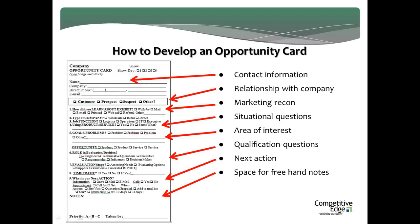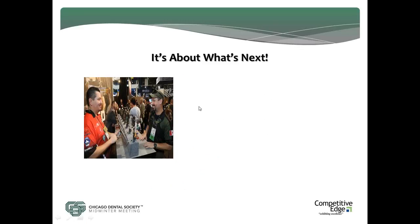Well, tell me about your involvement in maybe evaluating or in purchasing. And where are you in the process? And if you were to bring this type of thing in your practice, what do you see as the time frame? And what do you think our next step should be here? What do you think we should do next, right? And then I can capture all that information. Now I've got an information-rich, committed lead.